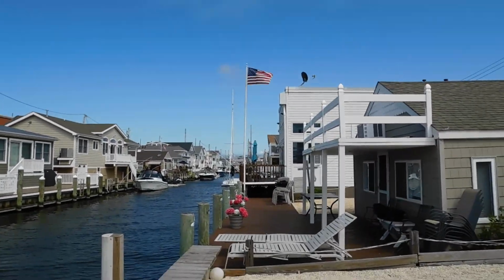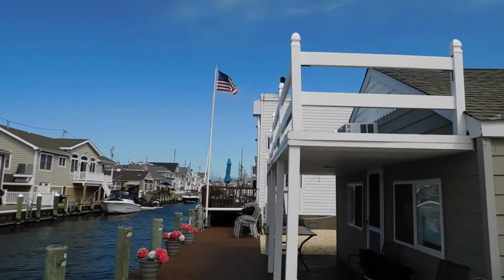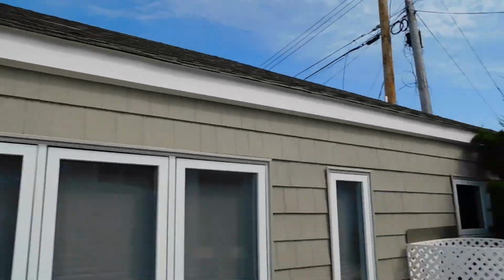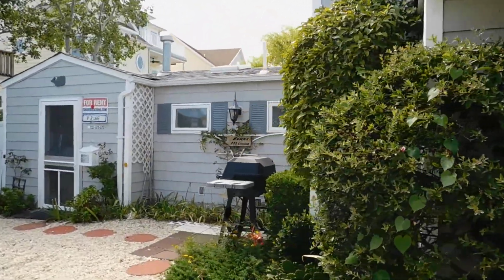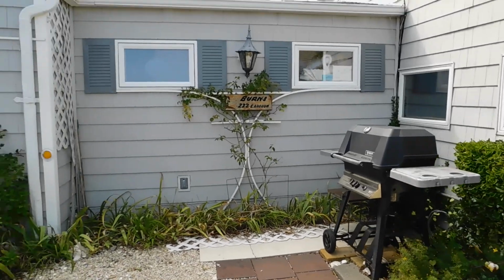This is looking east towards the ocean. The ocean's about 2 blocks straight ahead. I'd say it's about a half-a-mile walk. It's 2 long blocks. Again, this is where we began with the patio grill.